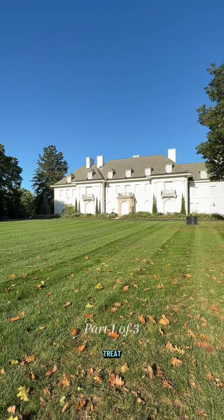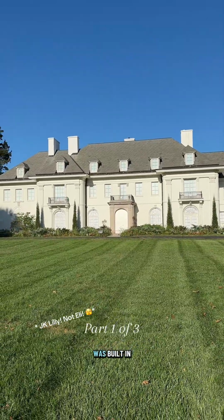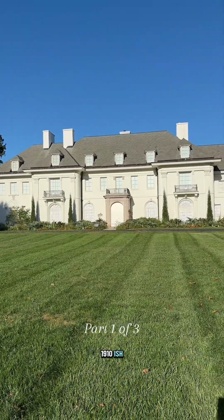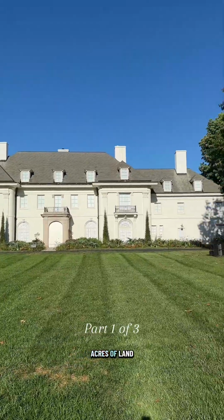You guys are in for a treat. Do you know where I'm at? I got a sweet invitation from Newfields to come do a house tour of this French chateau. It was built in 1910-ish, but was finally occupied in 1913. It has 22 bedrooms and sits on 52 acres of land.